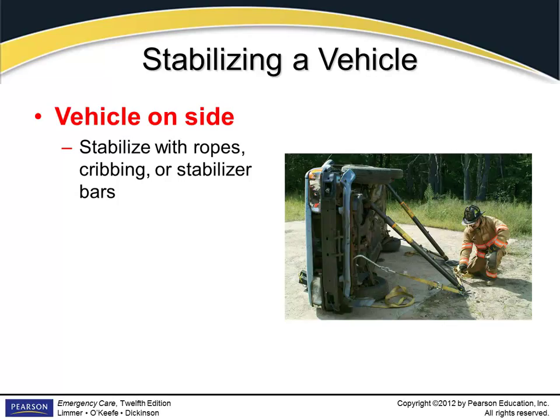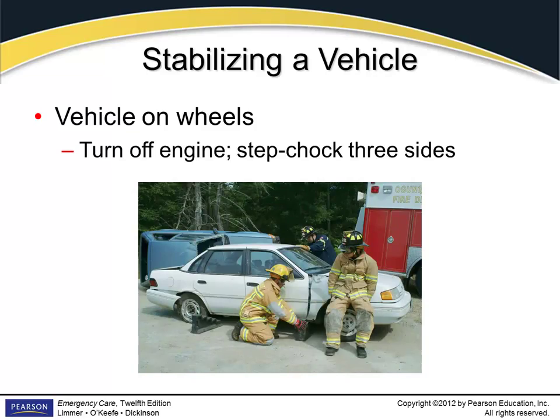Can you explain cribbing? Yes. Cribbing is what we use, the wood blocks or the composite blocks, these right here, to help stabilize. All right, let's go back. These are called step cribbing, and you can use 4x4s. You used to have them made out of wood, and it may be wedges, it may be blocks, it may be just chunks of wood. It's stuff we use just to stabilize the vehicle.